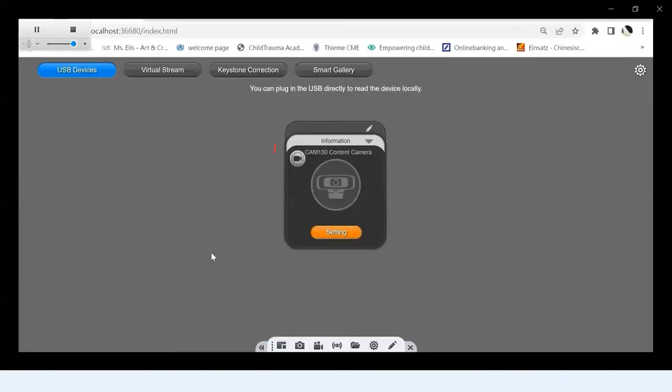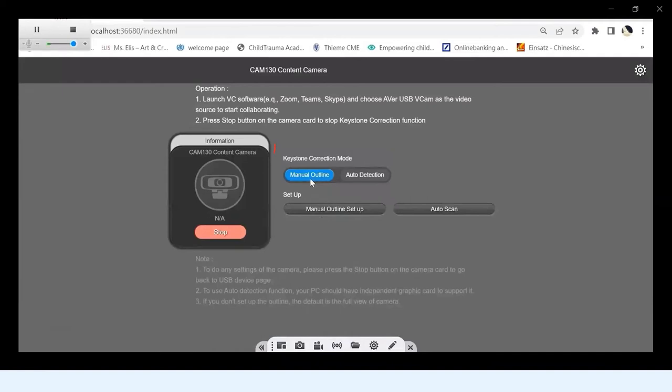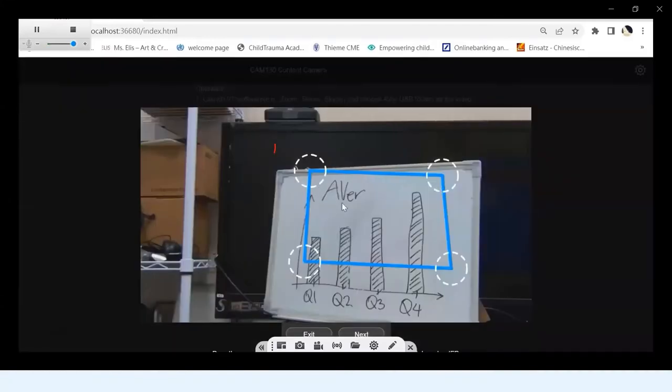First, launch PTZ App 2 until your content camera is detected. Then select AVer Keystone Correction. Then start. Here you can choose manual outline or auto detection. Let's choose manual outline and set up. Here you go.